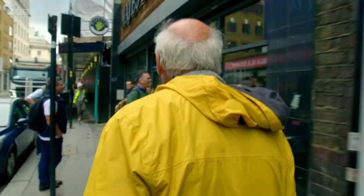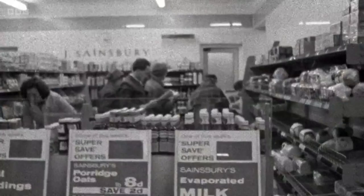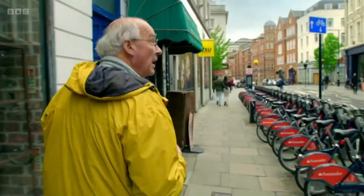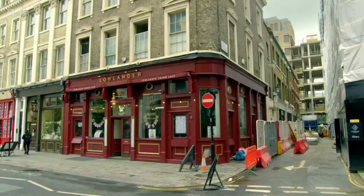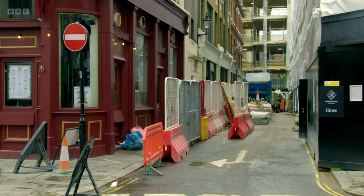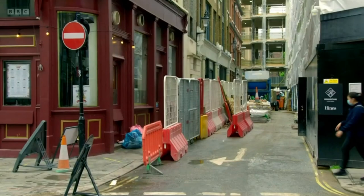This was the old Covent Garden Sainsbury's. This is where Sainsbury's first shop was. The print trade started about here, and this building down the bottom is the Odham's Press. These buildings used to be stables for horses that used to take the paper.